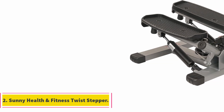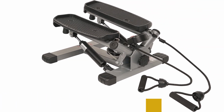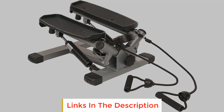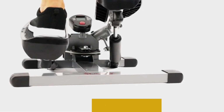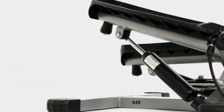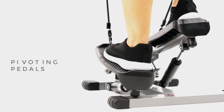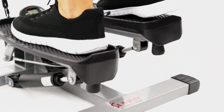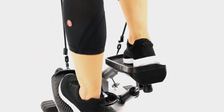The Sunny Health and Fitness Twist Stepper is a versatile fitness equipment designed to offer an effective and challenging workout experience. Its twist action feature enables users to tone their thighs and buttocks while engaging in a cardiovascular workout that targets deep muscles in hard-to-reach places, all without putting excessive stress on joints. Constructed with heavy-duty steel, this stepper ensures durability and provides years of reliable use.